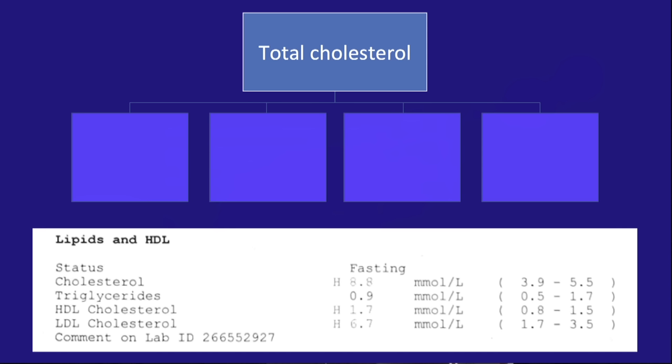Now, you'll notice one thing where it says cholesterol 8.8, and this is in millimoles a litre. This is the units that we use in Australia and the UK. Now, the breakdown of the cholesterol underneath that doesn't add up to the total cholesterol. And there's a very good reason for this, because this panel is missing some of the lipoproteins that we just saw, which we know exist. And the reason they're missing is because they're not actually measured on a standard blood test.